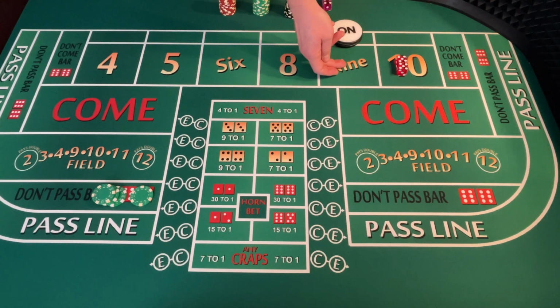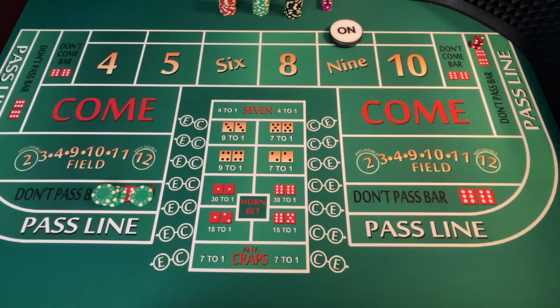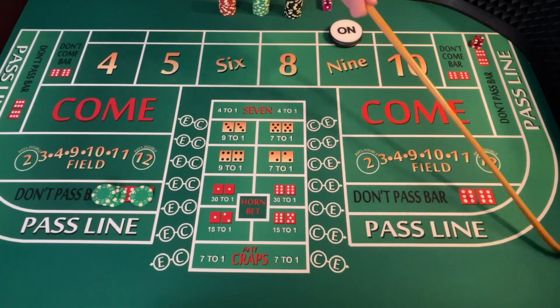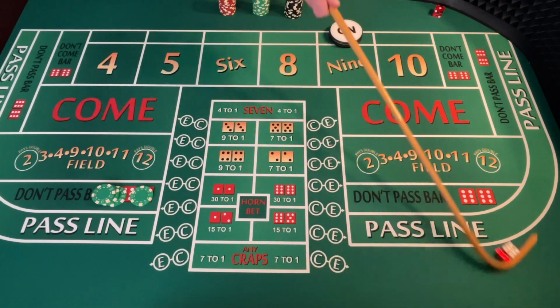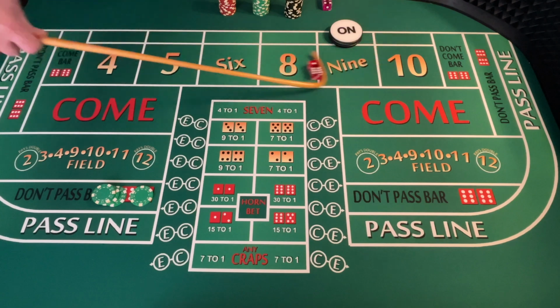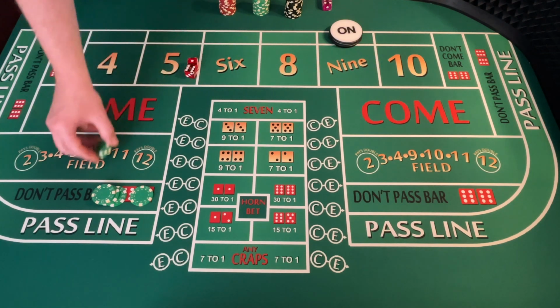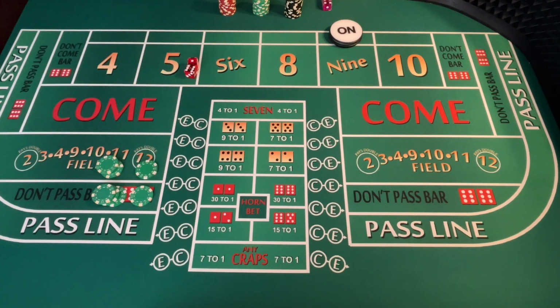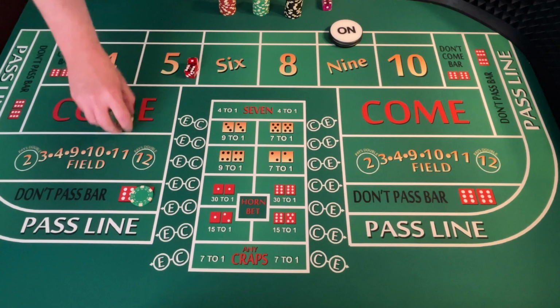That's roll number 2. Remember, roll number 1 is 9, roll number 2 is 10. Dice are out. Another hard number, 4, 224. That's number 3. And we 7'd out, just like we should. 617. Pays 50 here, 25 there. Nice win. Should we roll it out one more time?